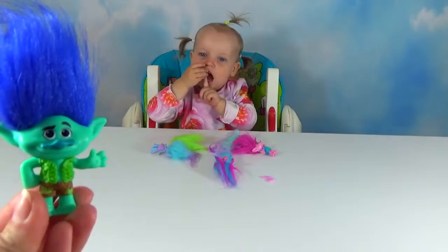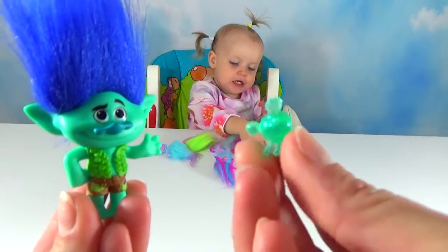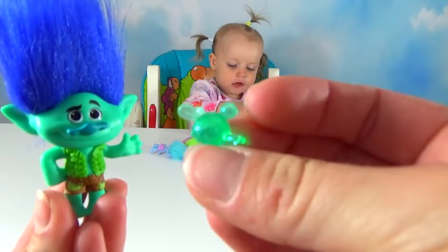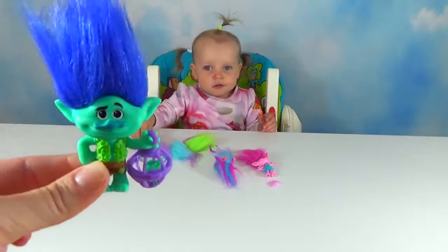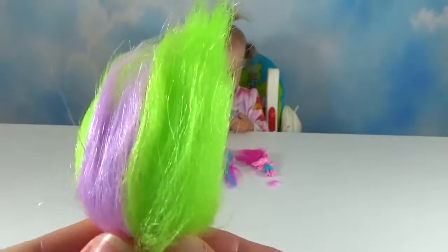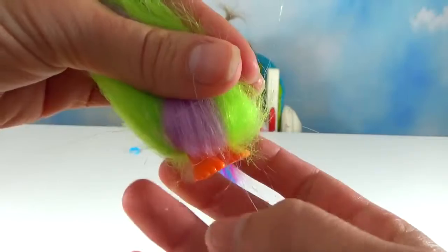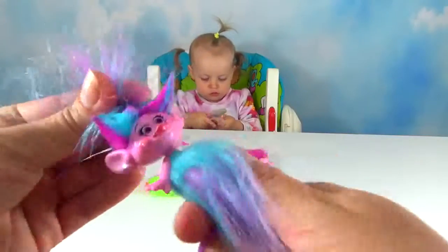Here we go, a branch. Gabi, look, a branch, little snail. Glittery snail. This troll has no face at all. You can see first one. Just a different dress.